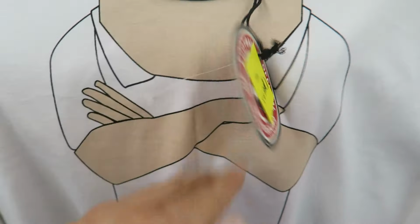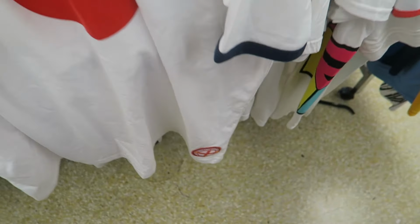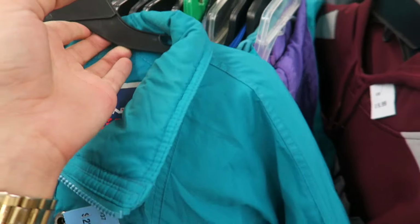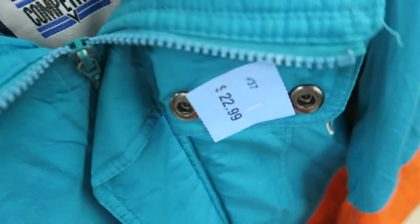This is so sick. It's like a football player. Brand new with tags, size extra large though. The number on the back. I'm gonna cop this for the website. For one of you guys who wears extra large, this is a good find for you. And there's another patch at the bottom. Just found this vintage goose Miami Dolphins jacket with the dolphins on the back. But they are asking $23. They are out of their mind.